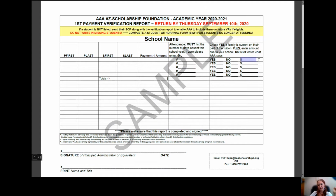The parents are responsible if they have a financial portion of tuition that they're responsible for. They do agree to take care of that. That's part of the school commitment form that they sign. So you are welcome to give us a call, let us know, and we will be happy to reach out to your families to let them know that they are in jeopardy of losing their scholarship if they don't take care of their financial portion.